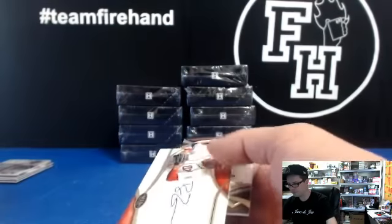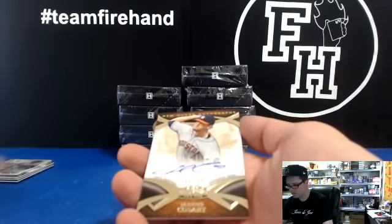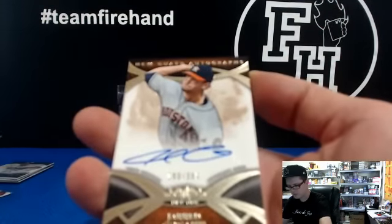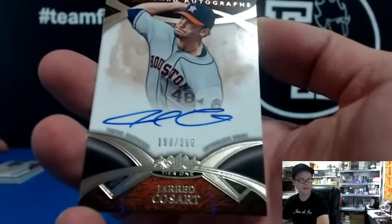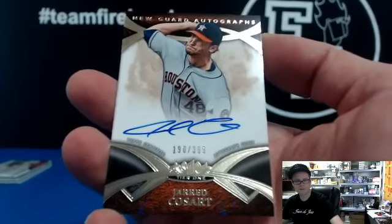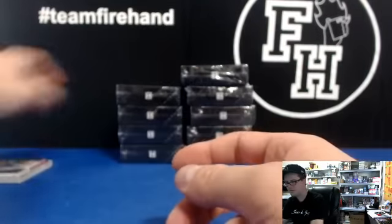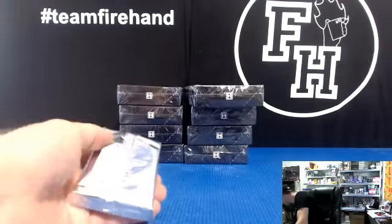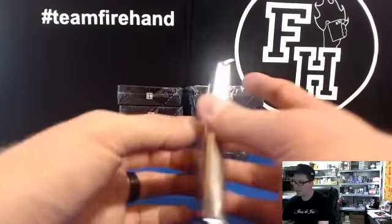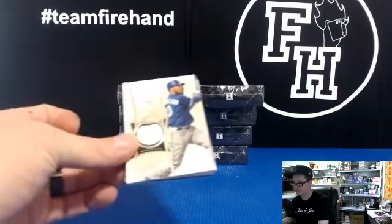Welcome back, Zim. And for the Houston Astros, Jed Lowrie, 190 of 399. Natty 12B has the Astros, Padres combo. Got a thick pack, guys. Not knob thick, but thick. Like hash auto thick. Alright, here we go.